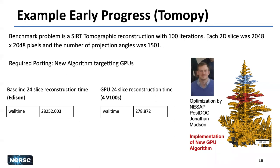One of the things I want to highlight is that this wasn't entirely a straight port of the code, in the sense of slapping a few directives here and there. They actually changed the algorithm fundamentally to use the GPUs. In our experience, sometimes you can annotate your code with directives and that will be sufficient, and in other cases you really need to rethink your algorithm. You'll hear a little bit more about that throughout the day.